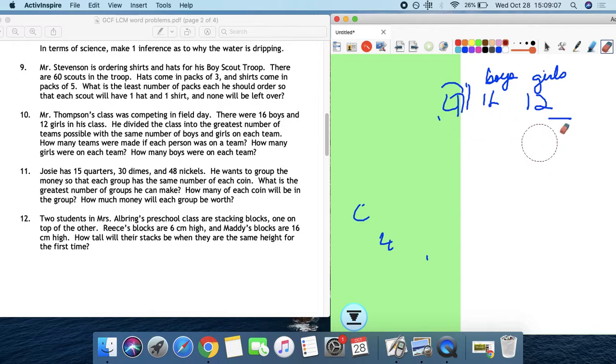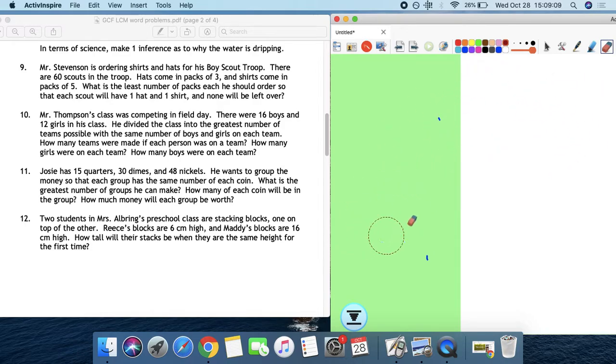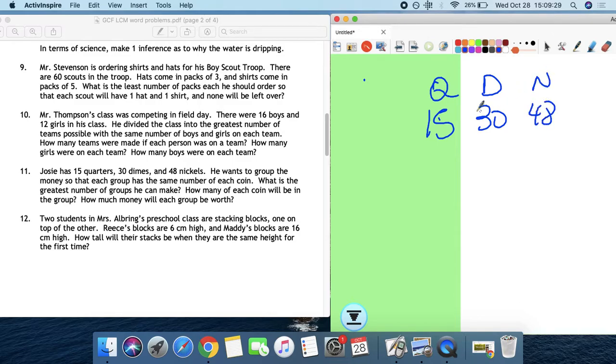Josie has 15 quarters, 30 dimes, 48 nickels. He wants to group the money so that each group has the same number of each coin. What is the greatest number of groups we can make, first of all, and then how many coins of each will be in each group? We have 15 quarters, and I'm going to write Q for quarters, D for dimes, and 48 nickels. And you want to separate it into groups.